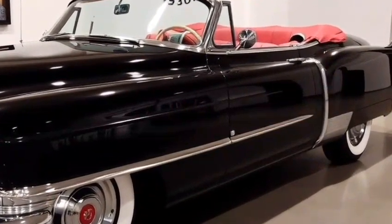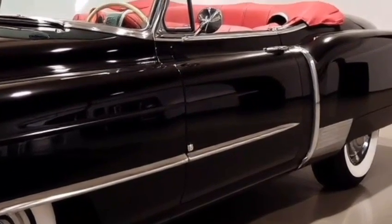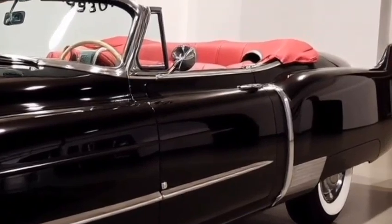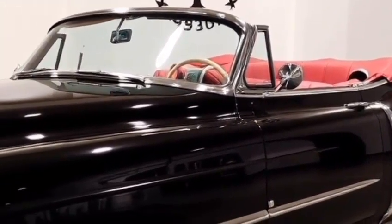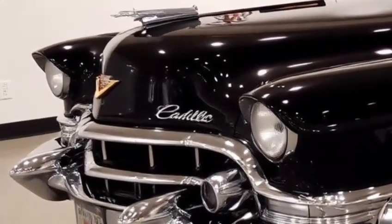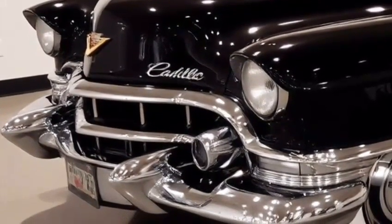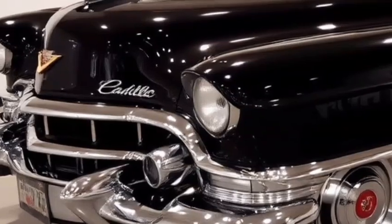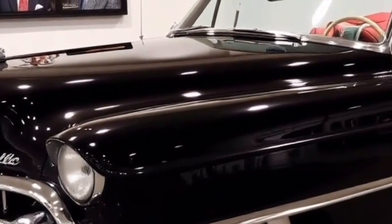This was the first production year of the Eldorado, and Cadillac made sure it left an unforgettable mark on the market. It was launched as a limited production convertible, with only 532 units produced, making it a rare and highly collectible classic today. The exclusivity of the Eldorado was part of its appeal. It was more than a vehicle, it was a statement of prestige, aimed at buyers who wanted to stand out in a post-war America eager to indulge in luxury.